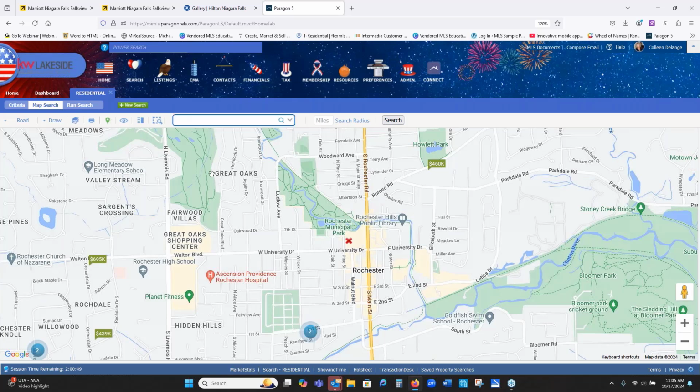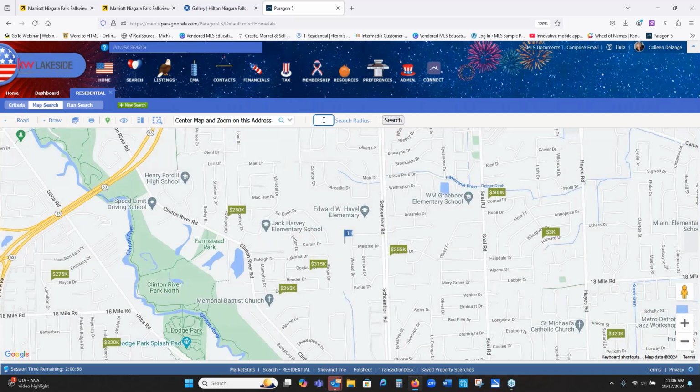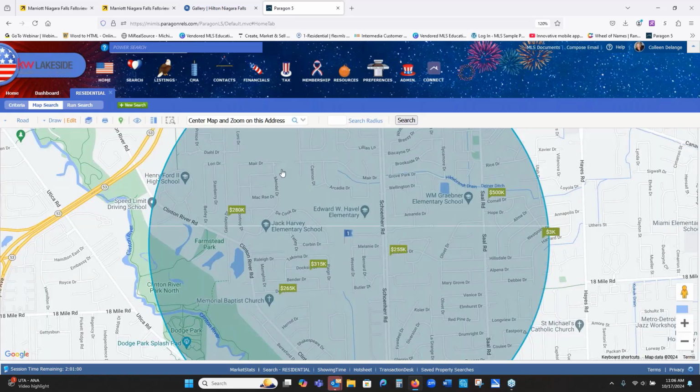So let's say in this particular case, your client works at the tech center and they want to live within 5 miles of the tech center. This isn't the tech center, but I'm just going to use it because it's close. You can actually type in their work address or mom and dad's address, and say they want to live within 5 miles or 1 mile or however far they want. And I can actually do a radius circle to make sure I'm only setting up their search for exactly where they want to live.